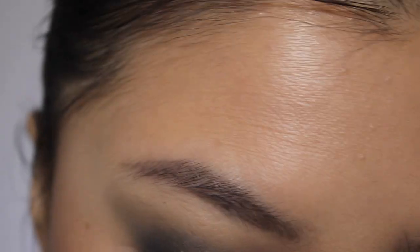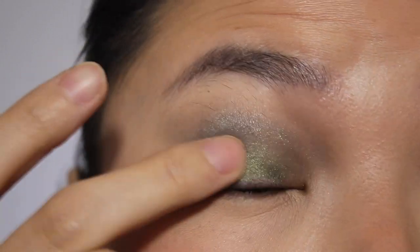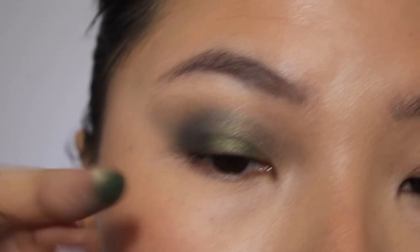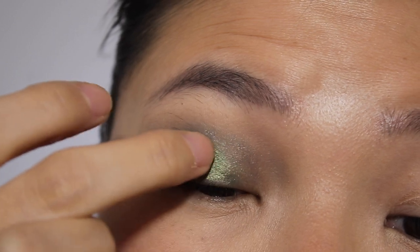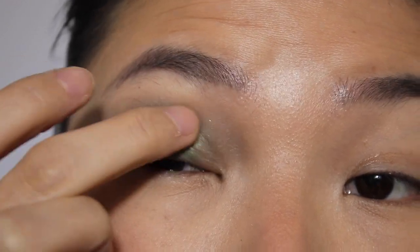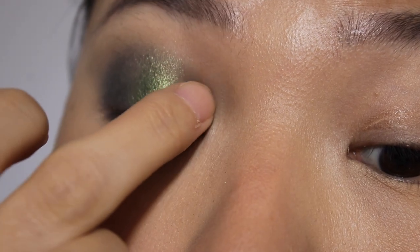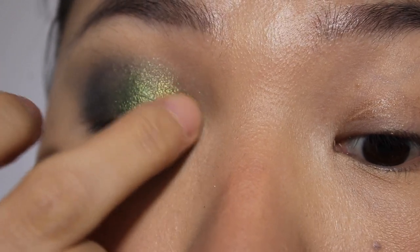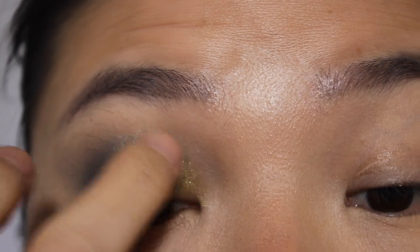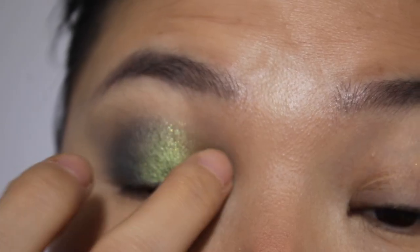All right, so I need to go into some sticky base. I'm adding some glitter primer down. And then I wanna go into this shade again, pick it up and press it on again. All right, and then I wanna try out the gold, same finger. I'm gonna pat that around this inner corner part. All right, this shade is giving me something at least.